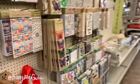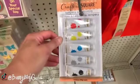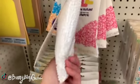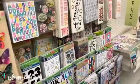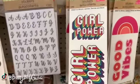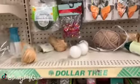And once again, yes, I have somewhat of a struggle cart. Ooh, the tempera watercolor paint. A bag of the little slime balls, styrofoam balls, because yes, once again, slime is super popular. I gotta go ask my friend over there that stocks. I gotta ask her if she's seen the poppets because I would really love to see them. And I'm hoping to catch a glance of them.